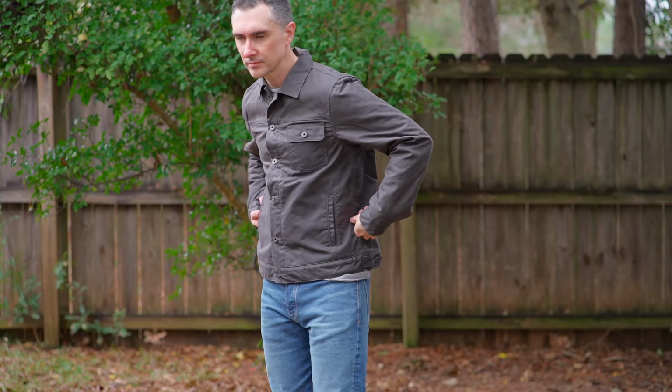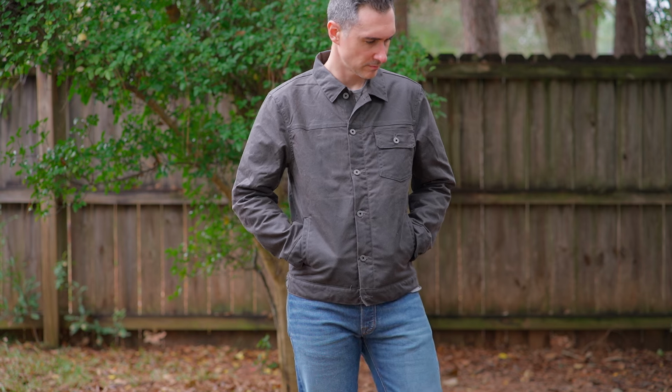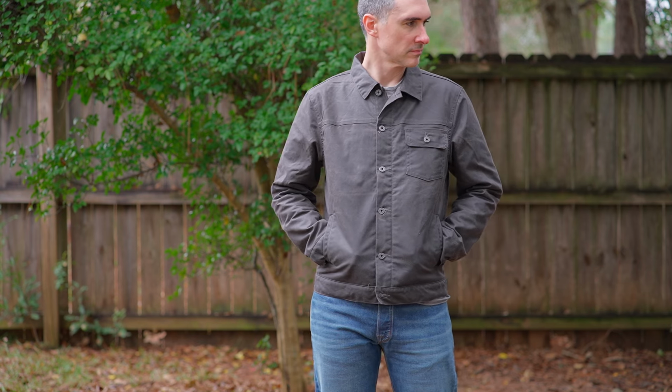The only thing I will say though is that it looks a little thicker. It adds a little bit more thickness on the arms and on the body. There's a little bit less room on the inside, so it feels a little bit different and looks a little bit different with the silhouette. But if you like this style jacket and wanted something warmer, this is a great option.